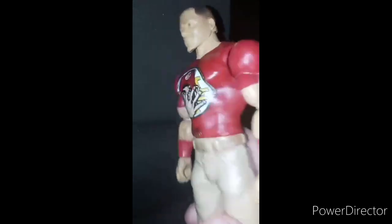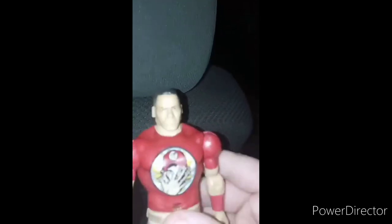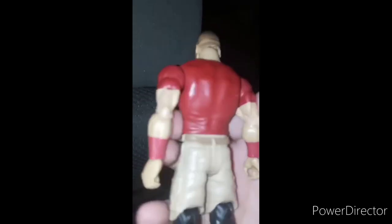And the color, if you could tell, looks like it's a repainted version of the Basic Series 130 John Cena. So yeah, wait. They forgot? Are you serious? They didn't even literally put the logo on the back? You are literally kidding me! But I'm not complaining. So yeah, this is the logo.